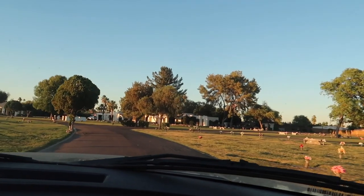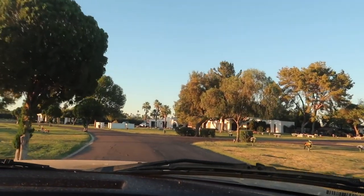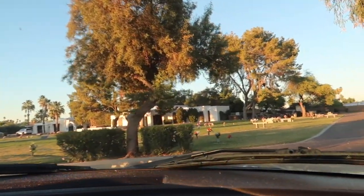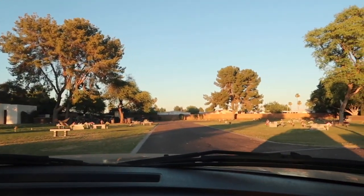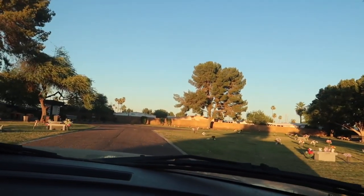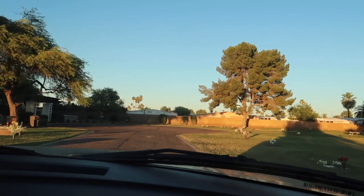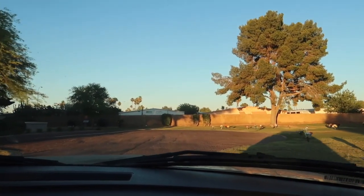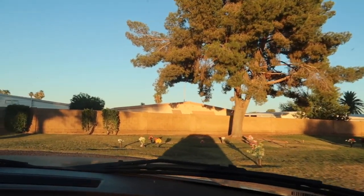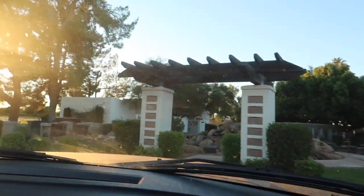Now you could go a little further up, but I'm going to pull off here to the right, and there is a cul-de-sac right in the back here, and that's where I'm going to park. You could park on either side of the building. I'm choosing to park here. This is where we're going to end up at the end after I show you the first one, and then we'll come back over here and I'll be right by the car where the second one is.